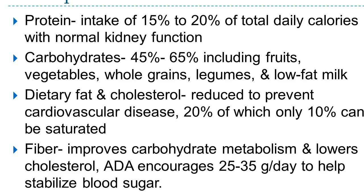So those are things that we want to encourage with our type 2. So their goals with type 1 and type 2 is just a little bit different, okay? But the bottom line is, just like with us who are maybe non-diabetics, with nutrition, just as with a diabetic, ingesting proper vitamins and minerals, meeting energy needs, achieving and maintaining a reasonable weight, and avoiding those fluctuations in blood glucose.